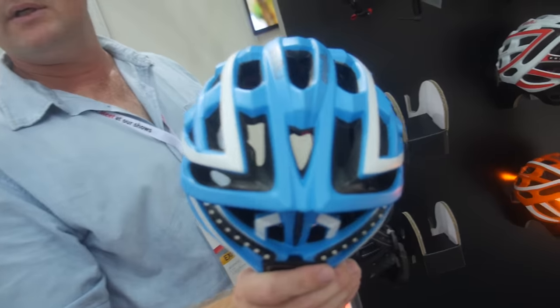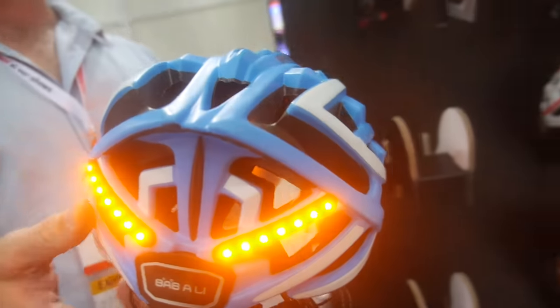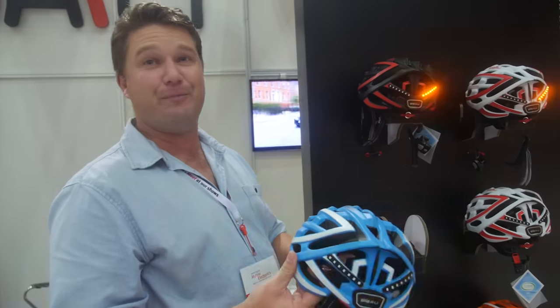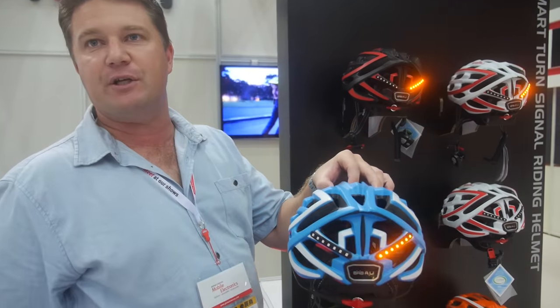But not with the bone conduction. This does not have sound. No, just the safety stuff. It's just safety. Is this the only helmet that does this in the world? It's very special. There's only a few people trying to make it at the moment, but this is probably the first one that is actually going to market.